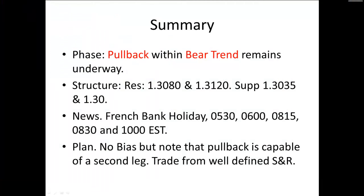Okay, so what does it all mean to us as short-term traders? Well, I still see us in the middle of a pullback within a bear trend, and that remains underway. Above price, we've got structural resistance at 130.80 and 131.20, and below price, support at 130.35 and 130 even. News, as I said, we've got the French bank holiday tomorrow, then numbers at 5:30, 8:15, 8:30 and 10 EST.